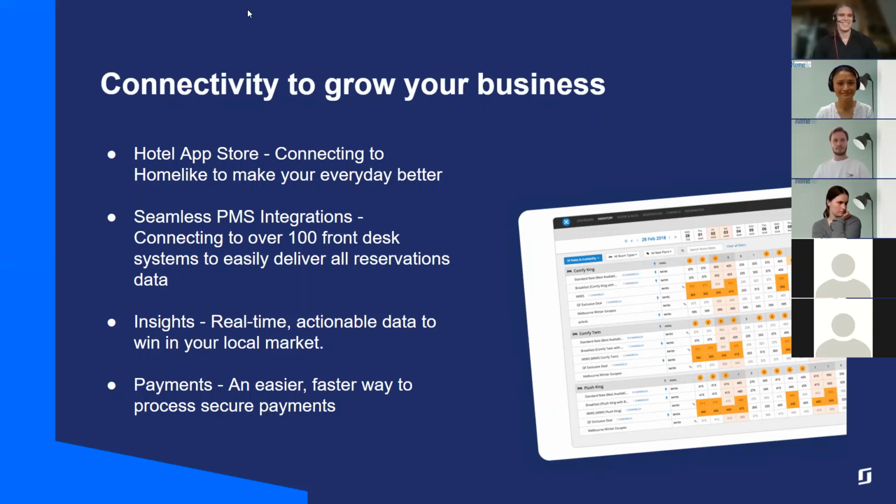Insights, real-time actionable data. This is so key. Lean on your data through booking windows and length of stay. We want to be able to show you all the key data so that you can understand your guests and price your rooms accordingly. We even offer ways for you to see what your competitors around you are doing, so that you can make key pricing decisions when you upload your rates into HomeLike, stay competitive, and get that market share of business that we are seeing at the moment growing.